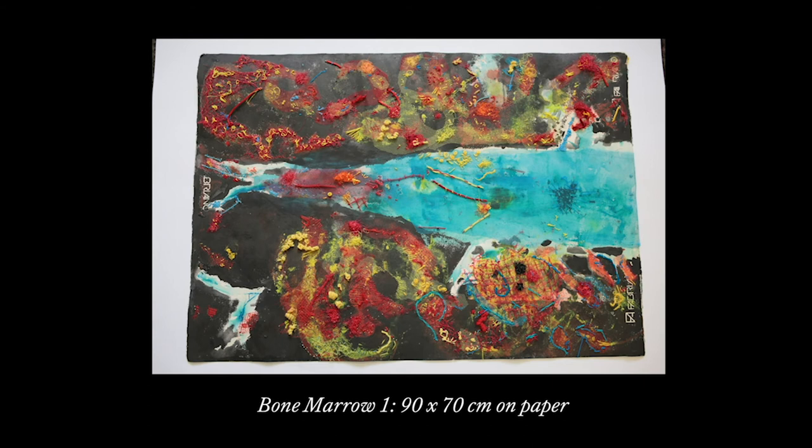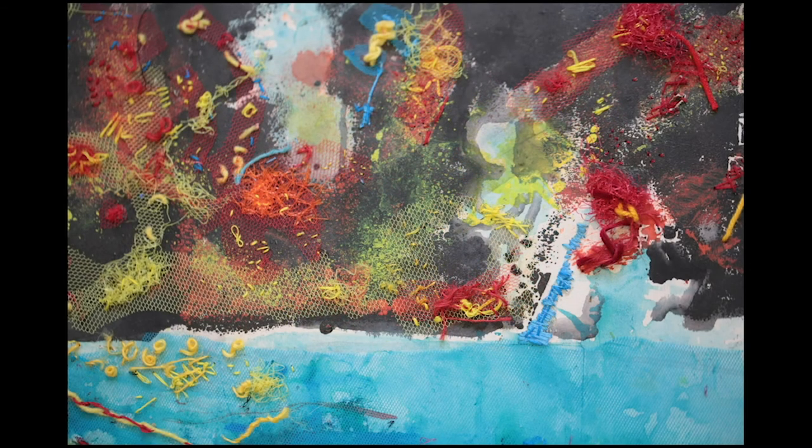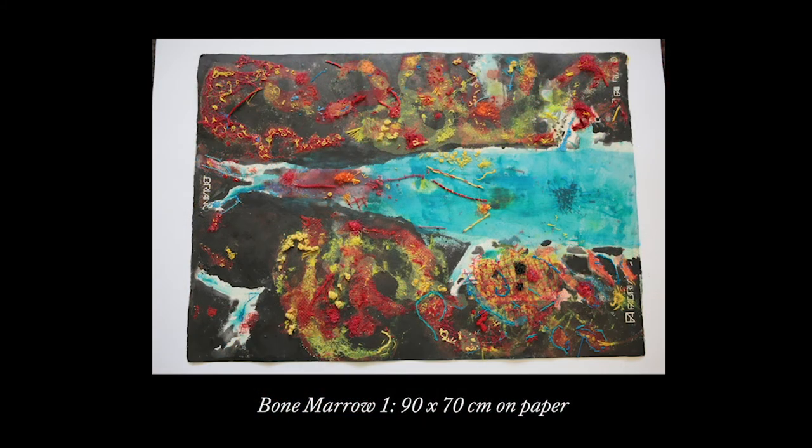I used varied colour threads, i.e. wool cord embroidery silks and different stitches, plus netting to create texture. Here we see the red areas representing the malignant cells, the yellow the healthy cells, and the cyan are the blood vessels.